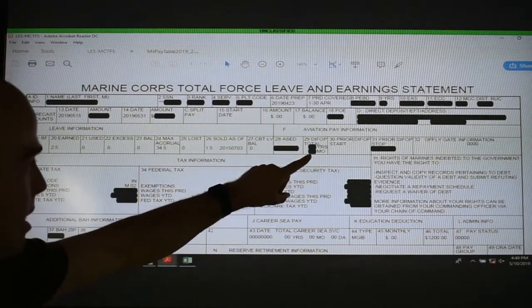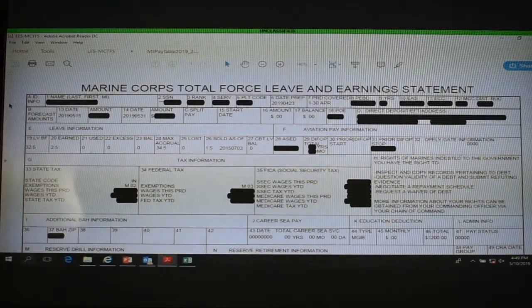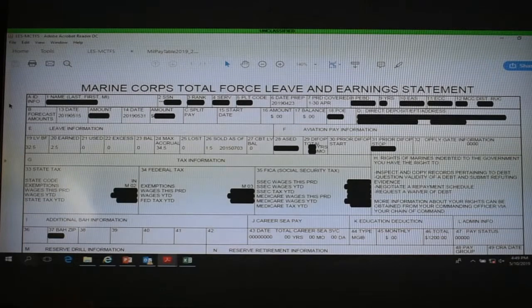I don't care. Default total, okay, sorry, this is aviation pay information. So this only applies if you're an aviator or you're a crew member. All right, so getting down into the juicy stuff. Tax information. So block 33, you have your state tax. 34, you have your federal tax, all right?